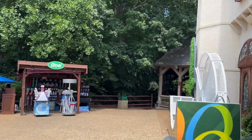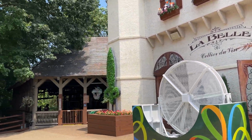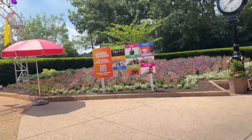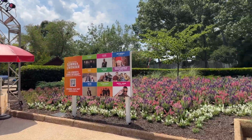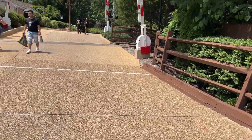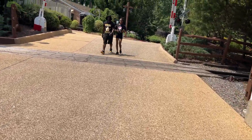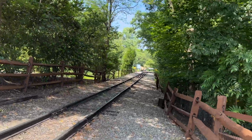And there is the other skyride entrance. So now you've seen all three of them. And there's the entrance to the amphitheater. It's pretty darn big. And you can see train tracks here. And when we cross the train tracks, we'll be entering yet another area of the park.